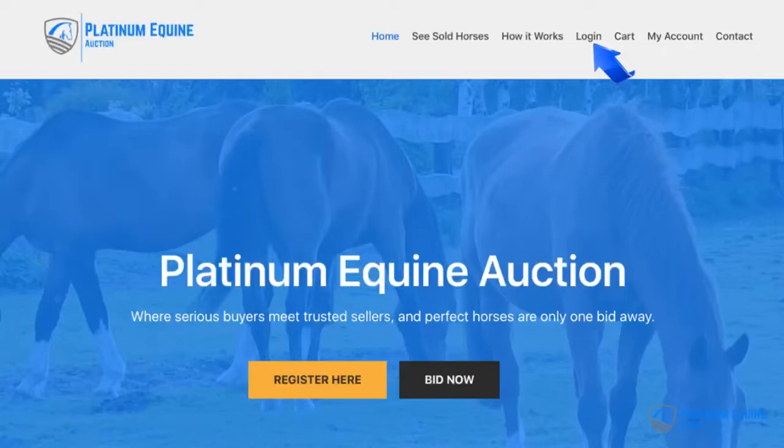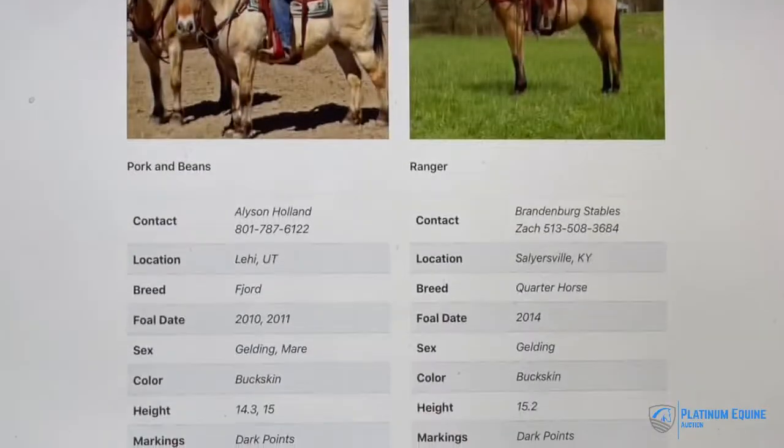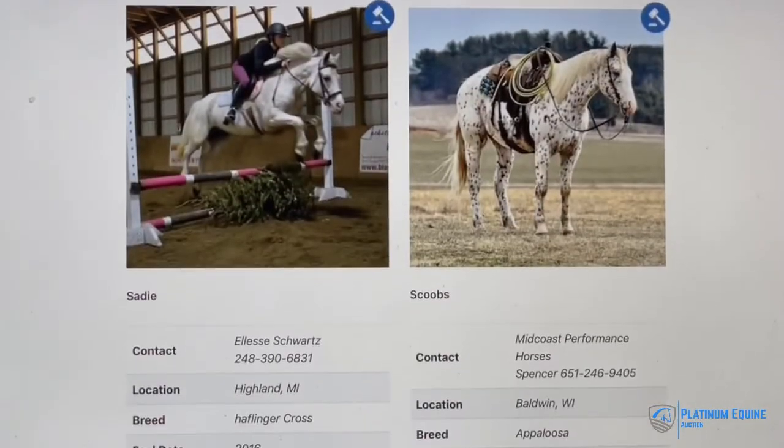Now that your account is registered and activated, it's time to log in. So at the top of the page, you're gonna click login. Enter the username, again, I'm using I like big horses, or the email address that you chose along with your chosen password, and I cannot lie, 123, and then click that blue button that says login. There you go. You can now scroll down to the horse of interest. Ooh, look at that one.